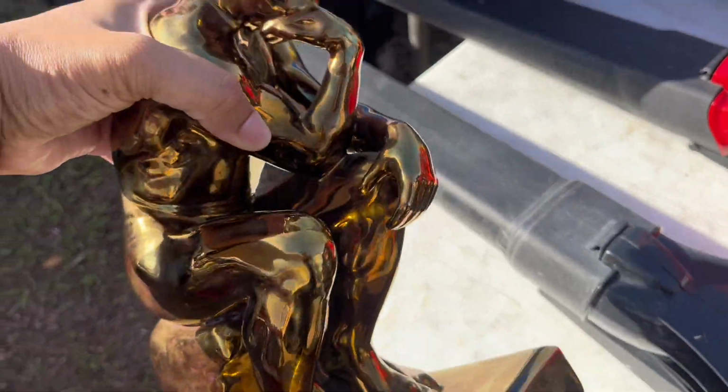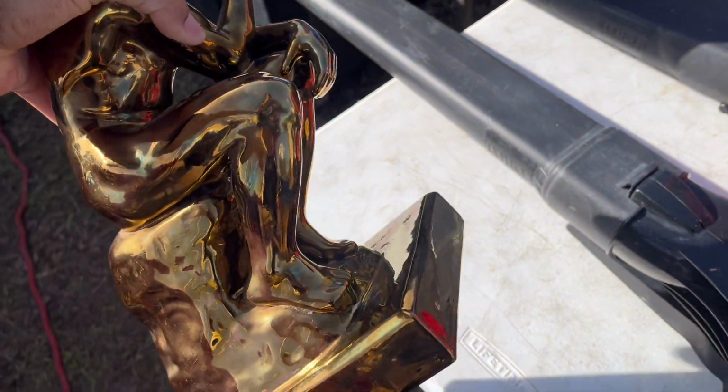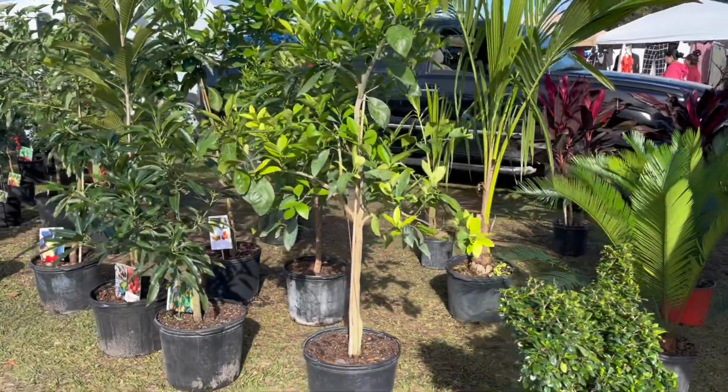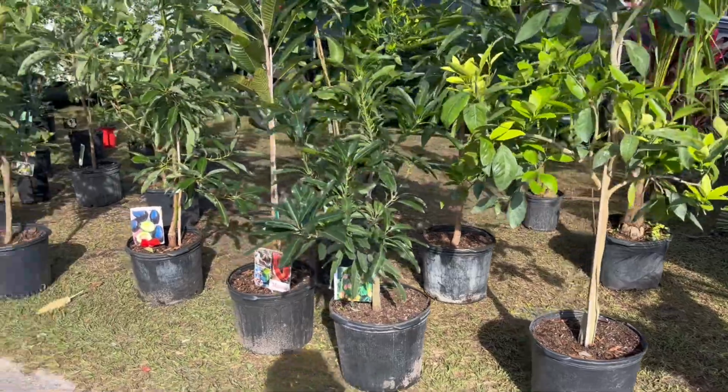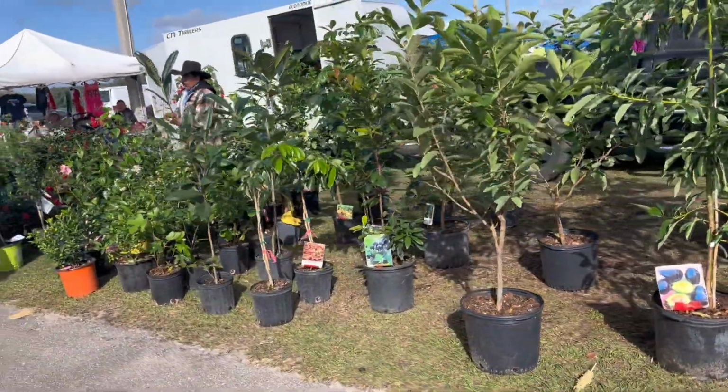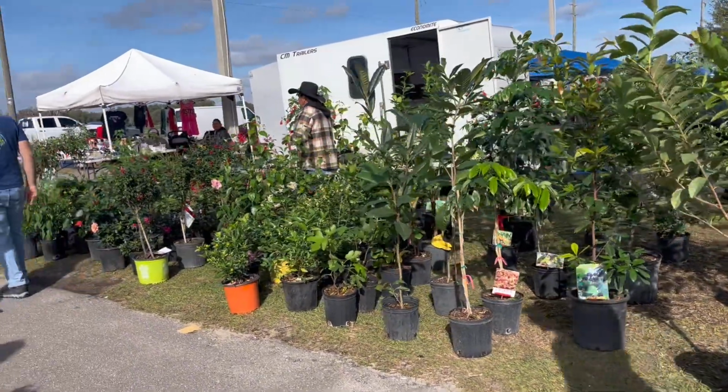This little statue here caught my attention. I thought this was really cool. For this item, they wanted $25 for it. And again, like I told you, I try not to purchase big items in the beginning. I try to come back.